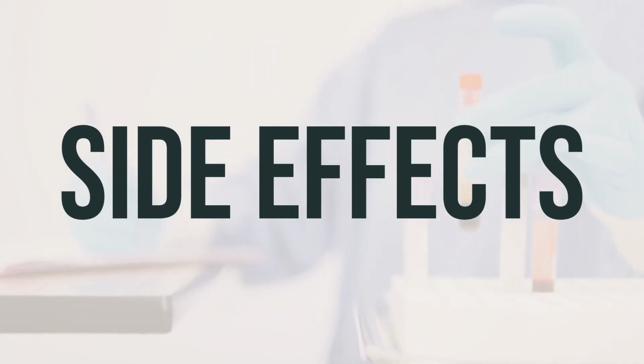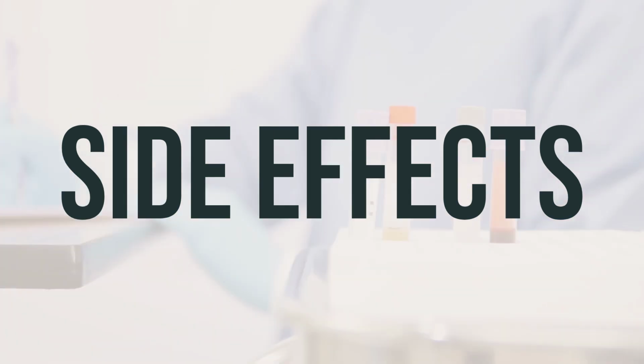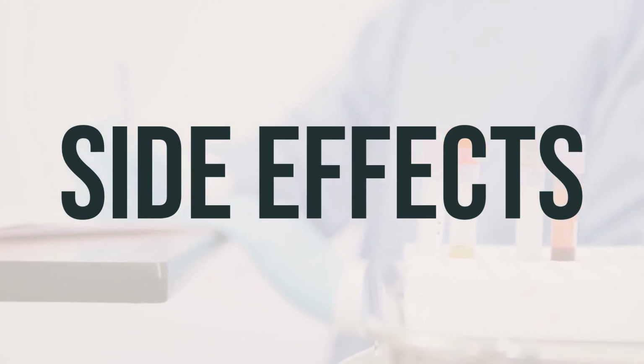This is not a complete list of possible side effects, so if you notice any other effects, be sure to contact your doctor or pharmacist. As for the optimal timing of taking this medication, it's best to follow your doctor's instructions for the daily dosage and timing.